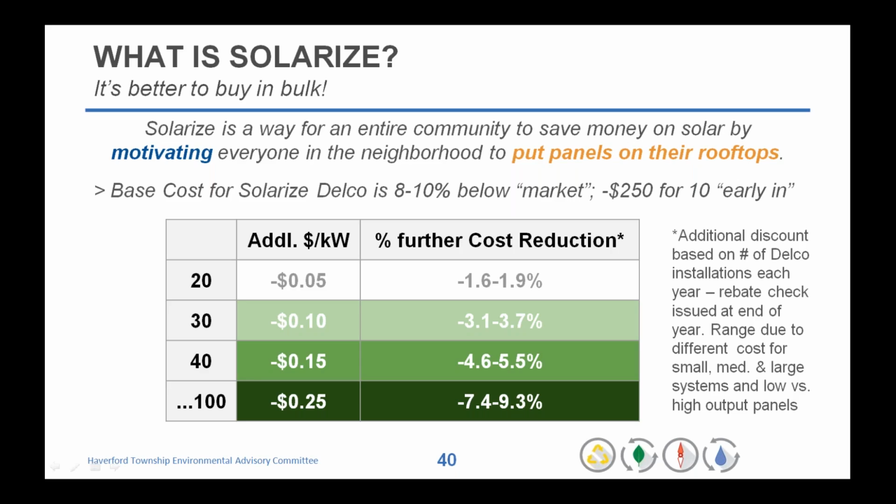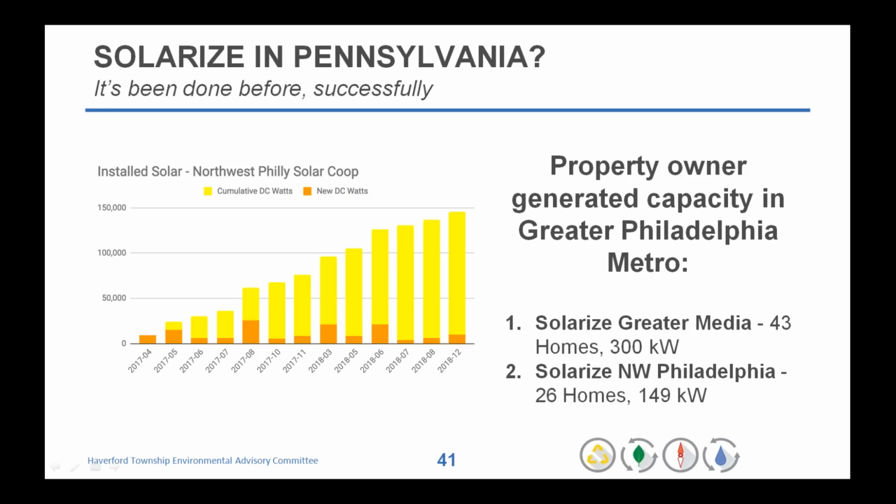We also encourage you, if you do this, to tell your friends and family about it. The more folks we get on, the more beneficial it is to society, to next generations, but also to your pocketbook and payback. So it's getting popular, as you can see here. There have been a number of installations in the greater Philadelphia region.